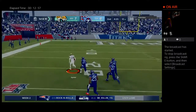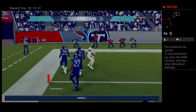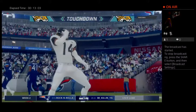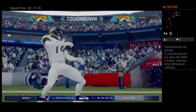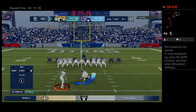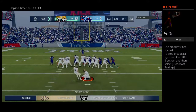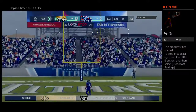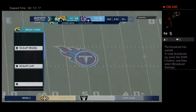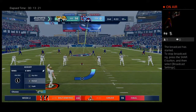The 30, the 20, 10, touchdown, Jaguars. A big play there. His first touchdown here of the new campaign. And the Jaguars are able to strike quickly for 6. And it's good to make it 14-0. Makes the score Jaguars 14, Titans nothing.